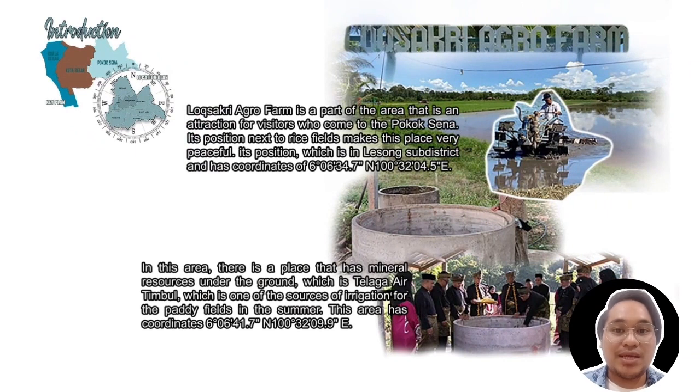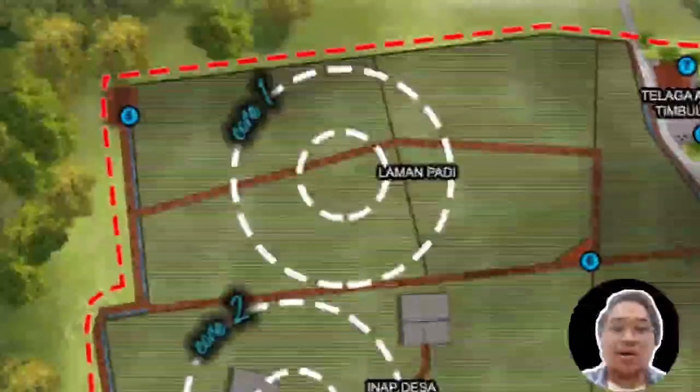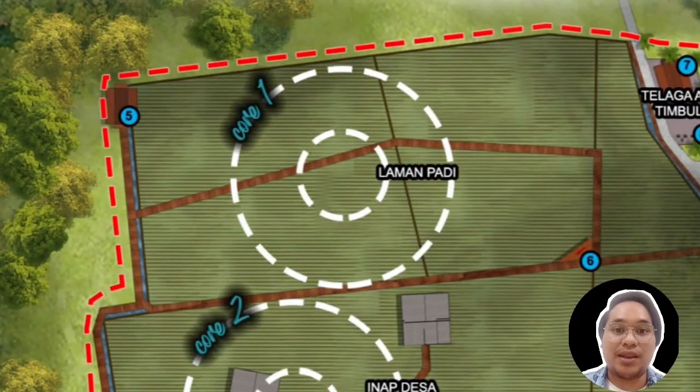There is a place that has many resources under the ground, which is Telaga Air Timbul, one of the sources of irrigation for the paddy field in the summer. Alright. Now let's go to the first part of this area, which is the Laman Padi area. This area can give visitors a taste of how to plant and harvest paddy traditionally, without using pesticide. In this area, there is also a section called the Paddy Gallery, where visitors can find out more information related to paddy.